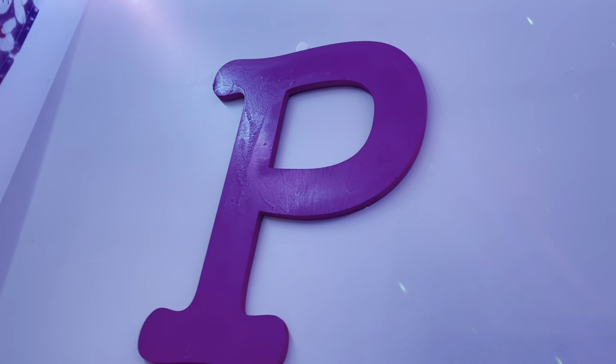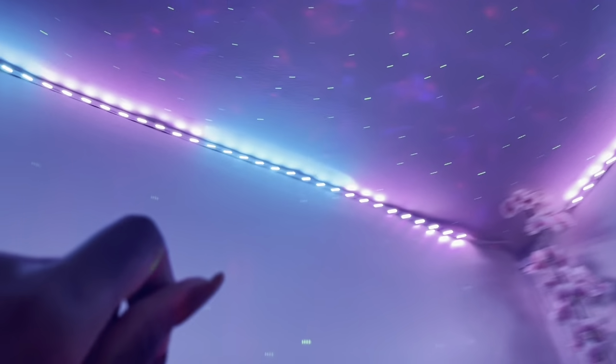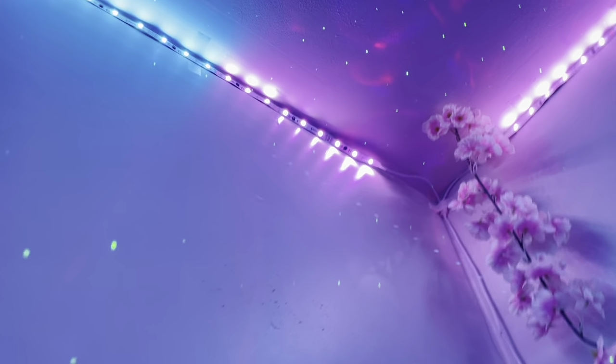And next over here is my cute little pea that I spray painted. Lights, also from Amazon. They are customizable, but I'm not sure if I can use them because it's app controlled. There's an app on my phone that I use to control them, but I have them taped up. I didn't really use the strip on the back because I want them to be reusable. And over here in the corner, I just put it up with a command strip. Same thing for the flowers. It's just up there with the command strip.